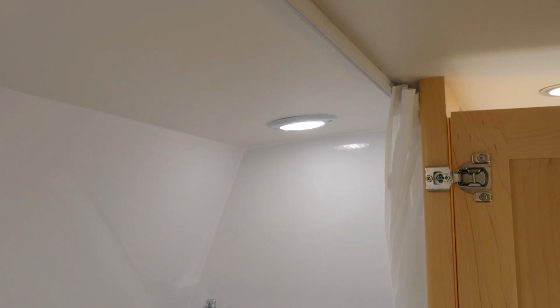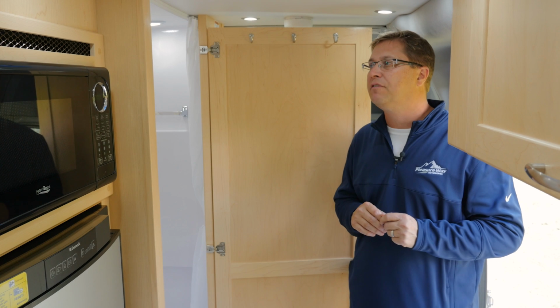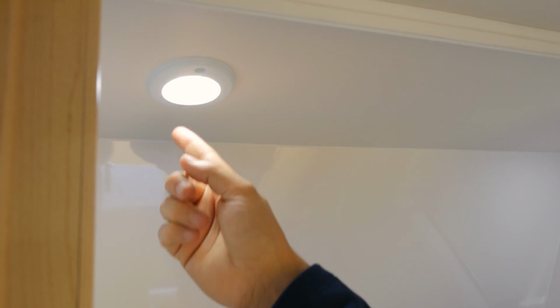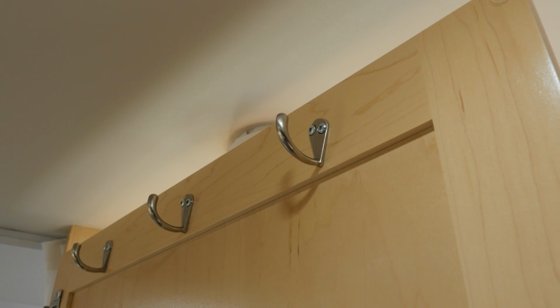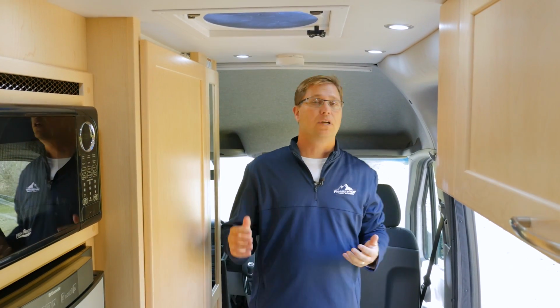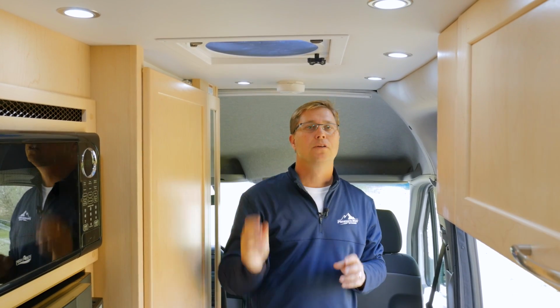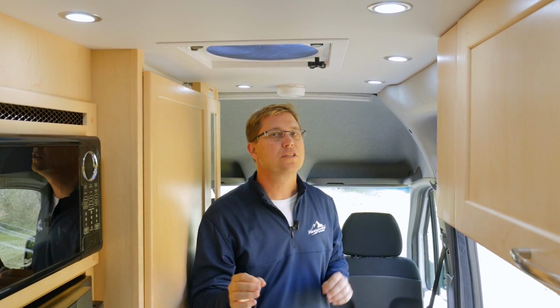It's completely watertight. It even comes with a window you can open up for venting. In the ceiling, we have LED lights that turn on and off in the bathroom by touching them. And we've even mounted handy little hooks on the back of the bathroom door so you can hang your towel or a jacket up. Now, as you can see, I'm nearly 6'1", and I still have room to spare. So we have 6 feet, 3 inches of standing height, which is great to get in and out. You don't have to duck around.